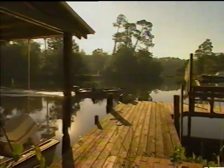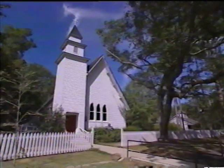Just 9 miles from the Gulf of Mexico is the charming village of Magnolia Springs, Alabama. Magnolia Springs is a great place to live, I think, because of the community atmosphere of the people. The river access, the laid-back feeling that that gives us, the oak trees, it just gives you a sense and harmony unlike I know of any other place. It's kind of better than Mayberry.